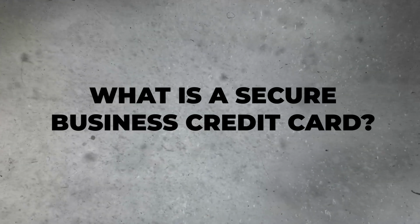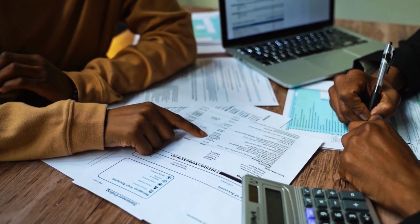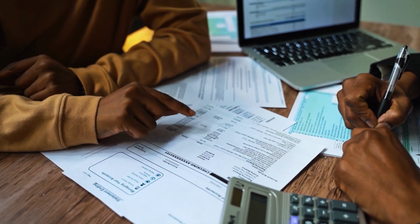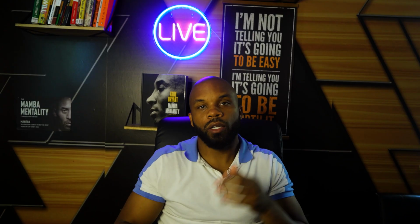Okay, so what is a secure business credit card? Well, it's like financial training wheels for new LLCs. So a secure business credit card is for small businesses, for new LLCs who lack credit history or who are trying to build or rebuild business credit. So the question becomes, how does it work?